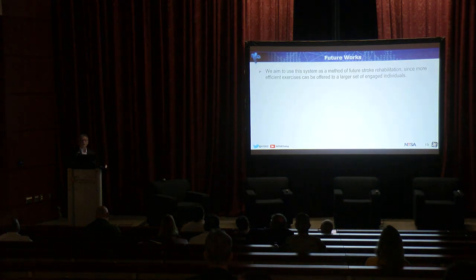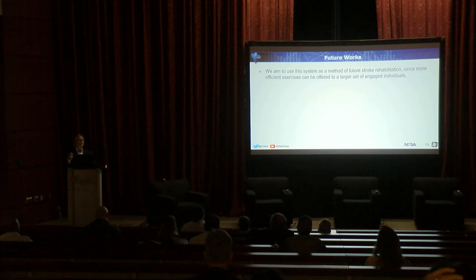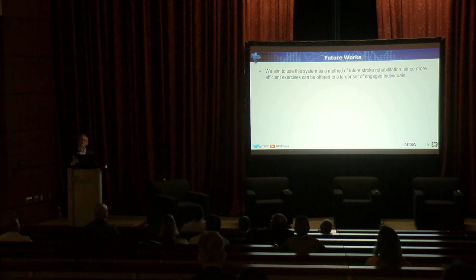So as future work, we are trying to extend this platform, so in this game we can have different kinds of compensatory movement detection. At this moment we are using it inside our lab, but we want to take it to clinical stations, to hospitals, where doctors and physical therapists can better follow the patient.